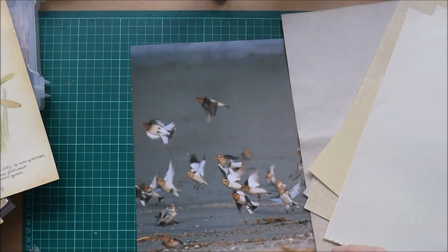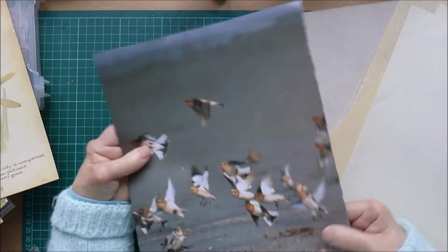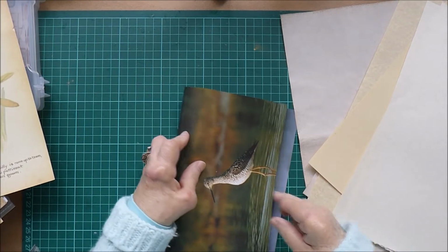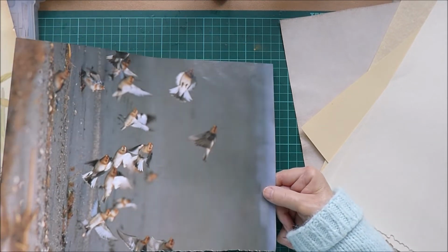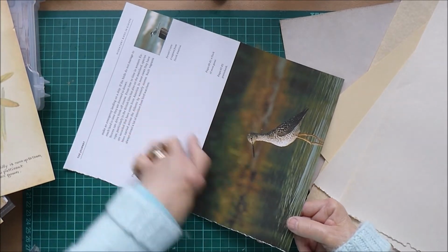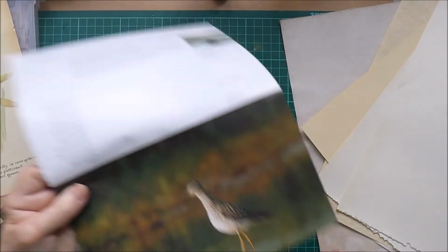And I've also got this big book of migratory birds, but it's very shiny, and I don't know whether to use that or not. But it's got some nice bird images in there. I haven't quite decided if I want to use that, but that will go in like that. And then the birds are on the inside as well. But it is a bit on the glossy side, and I don't know if it really will go with everything else. So that's a maybe.